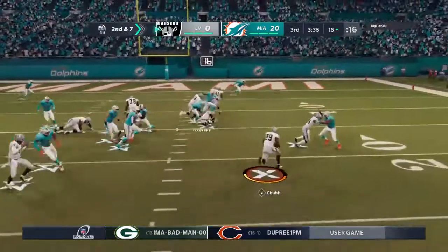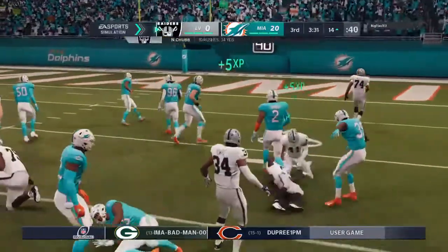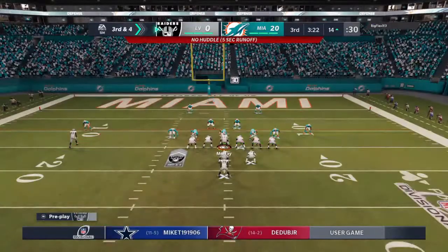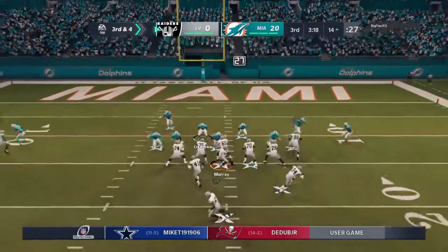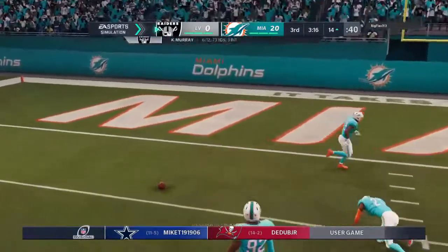They run it again with Chubb. He will push his way down to about the 14. Just a couple on the pickup there, and now it's 3rd down. A 2-yard gain on the play. Here's Murray. And that will be incomplete.